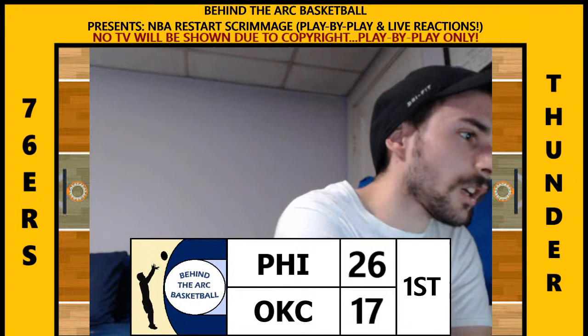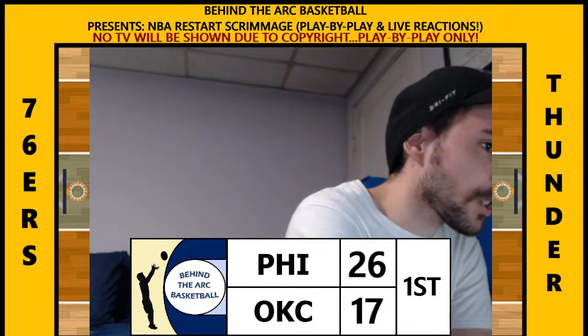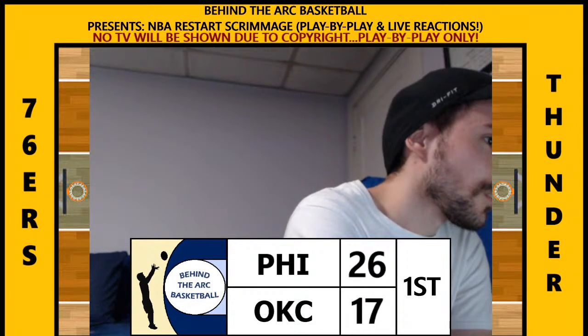Who's the MVP of this one so far? I'd say probably Al Horford so far in this one. He's hit quite a bit of three-point shots, just left wide open.